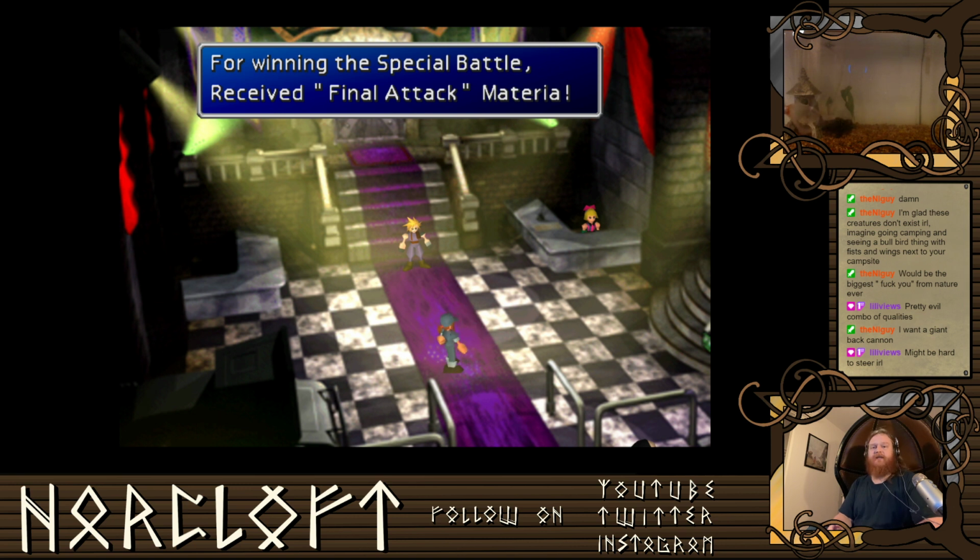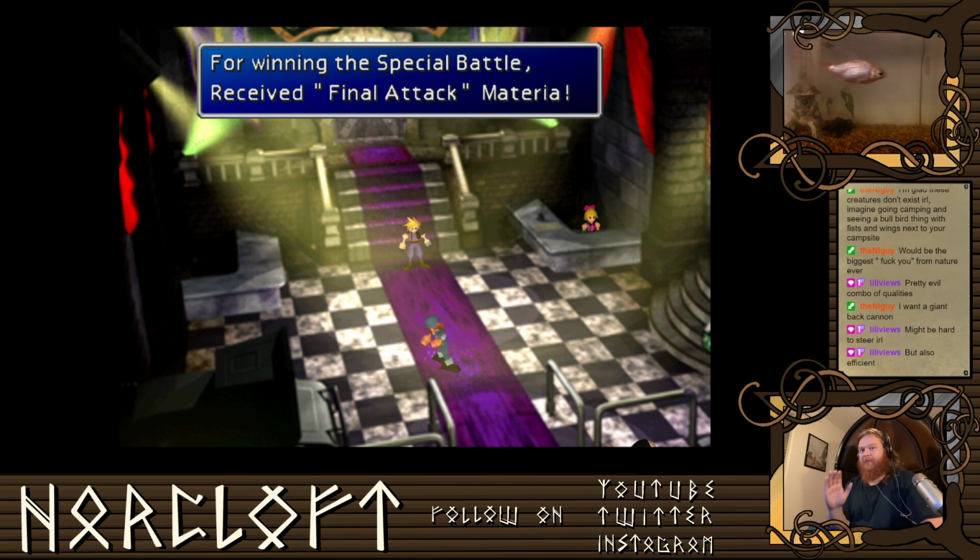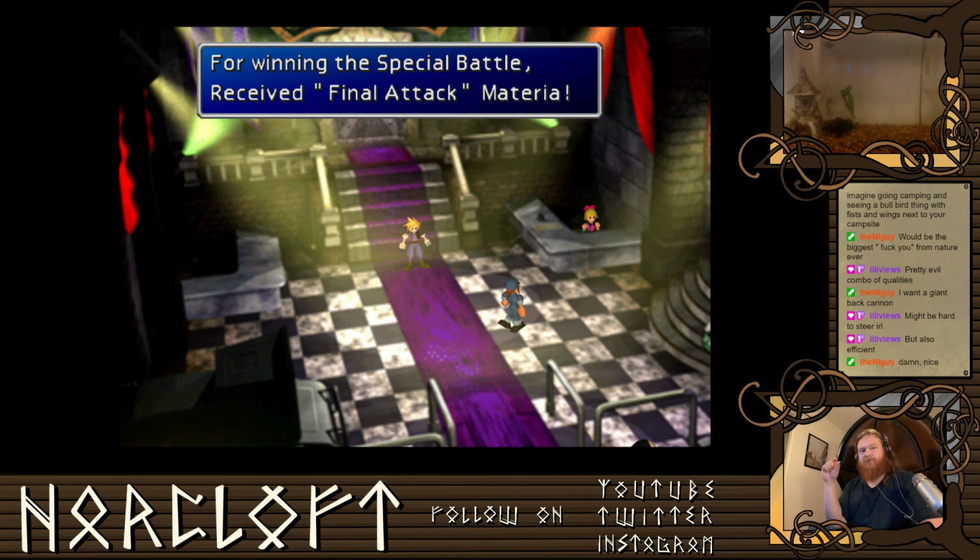And I received the final attack materia. The final attack materia is super important, because Sephiroth is going to kill me and my entire party. But the final attack materia, when fully charged, can be used up to 4 times in a battle. What does it do? Well, when your entire party wipes, you do one last thing. And it's paired with whatever one last thing you select.